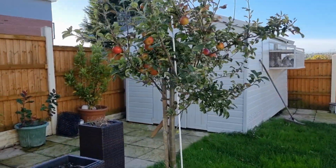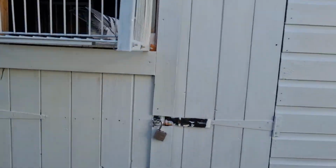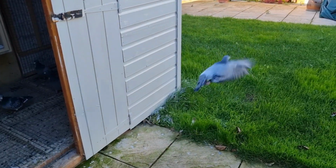Good morning everyone. So we're gonna go and let the birds out this morning. It's a lovely day. It's nice and dry, sunny, a little bit windy. Temperatures around about 11-12 degrees. So come on guys, don't be shy, off you go.